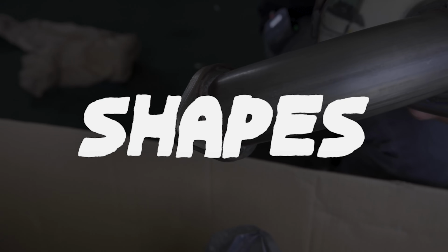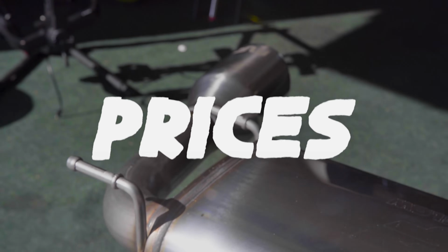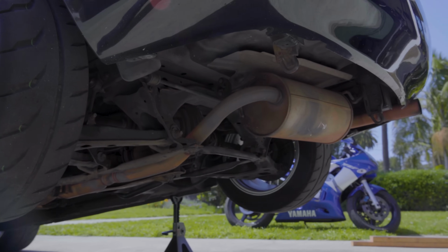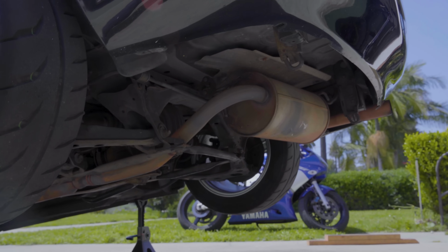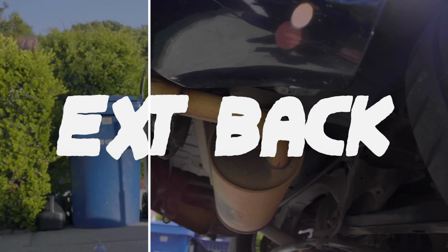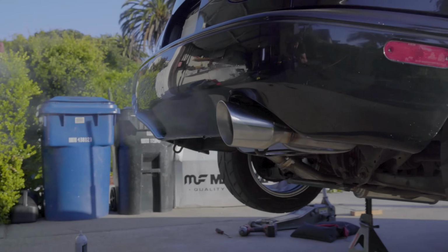They come in different shapes, sizes, and of course prices, but they all promise pretty much the same thing. Slightly more horsepower and a better and generally louder overall sound. But will they always give you more power? And if so, how? And why does one pipe sound different than another? Today, we're gonna install a $600 Magnaflow catback exhaust onto the Miata, and along the way, I'm gonna answer all of those questions and more.